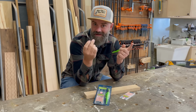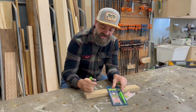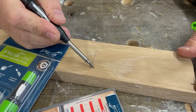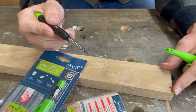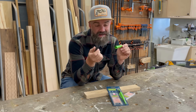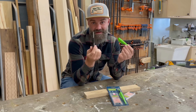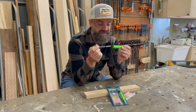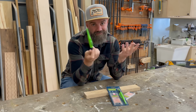Because the graphite, not lead, is so thick, it's not brittle, it doesn't break as easy, so it's really easy to keep a nice sharp line, and they're inexpensive. So as much as I hate to admit it, this pencil is pretty darn cool, and it's one of my favorite things I discovered this year. Yes, I'm that guy, but seriously, go buy one. You won't regret it.